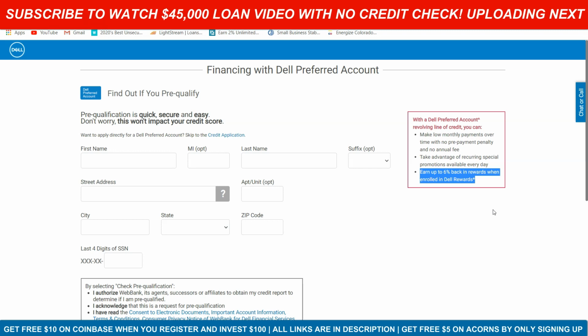enroll in Dell Rewards. So yes, you have to enroll in Dell Rewards. You won't have to pay a single penny in it. Of course, it's completely free, but you will get up to 6% cash back. That is like $6 on $100, and this is crazy. So yes, I'm going to take you on a tour of its rewards as well. Then we will come back to the application and I will tell you how you can fill it, right?